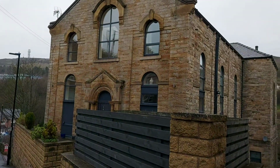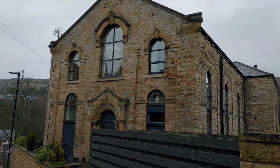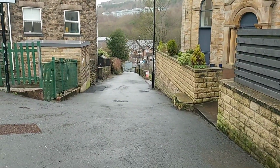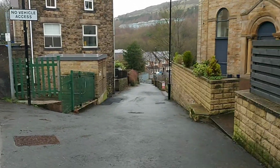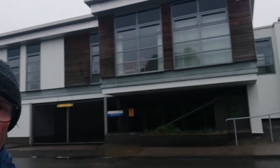Now, I've mentioned this building before. Wesleyan Chapel, used to be an old Methodist chapel here at Deepcar. But now it's flats, as most of them are. That way takes you down to the railway and into the new housing estate at Fox Valley. One last look at the newish medical centre here at Deepcar. We'll crack on.